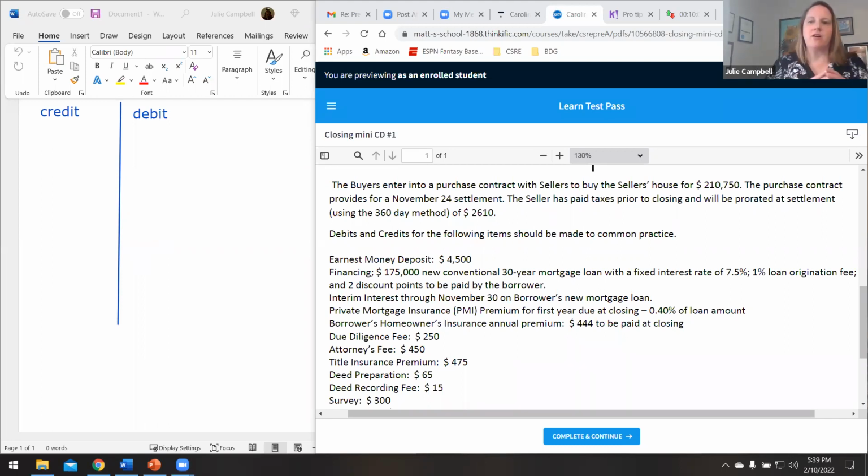Okay. So the first thing we came across in this closing disclosure, thank you, was the sales price. And as most of you said, the sales price is a debit to the buyer. That is money that they owe the seller. That's the whole gist of our contract, isn't it? It takes us 15 pages for the buyer to promise to pay the seller in exchange for the seller's property. Goodness, are we long-winded or what? So the sales price on page 561 is always going to be a debit to the buyer.